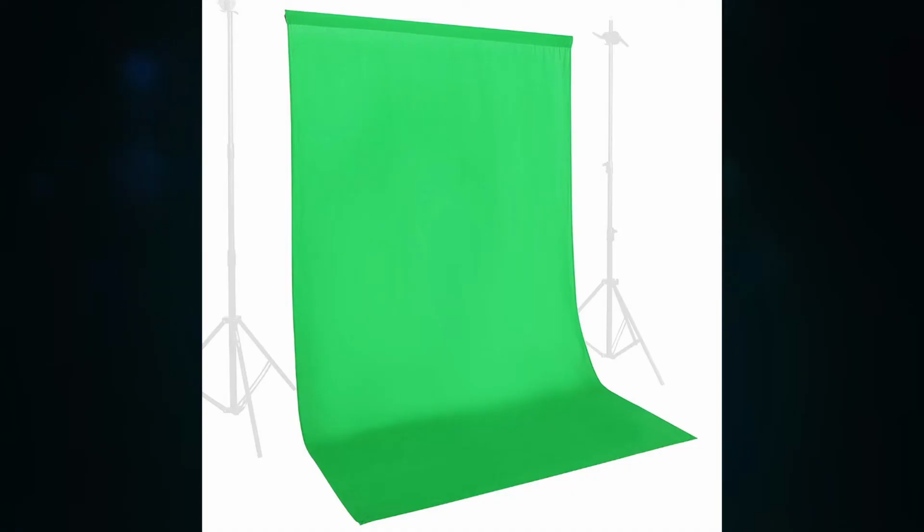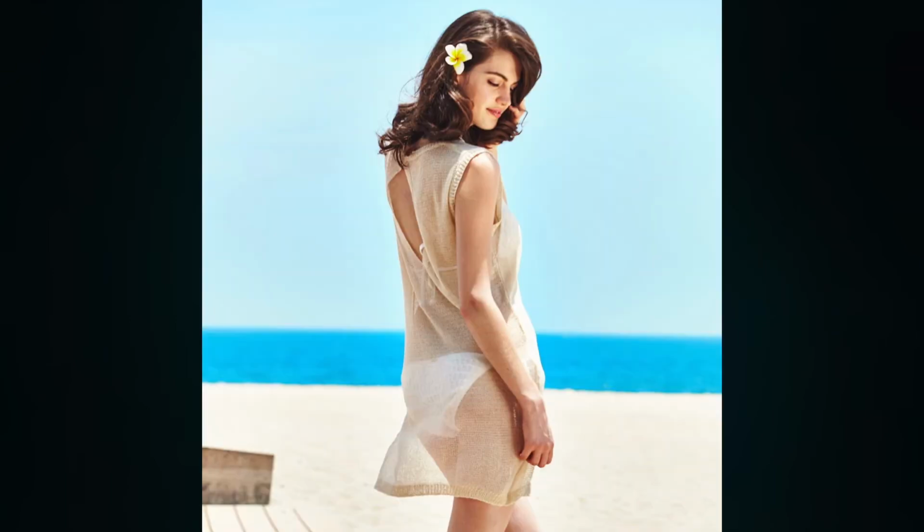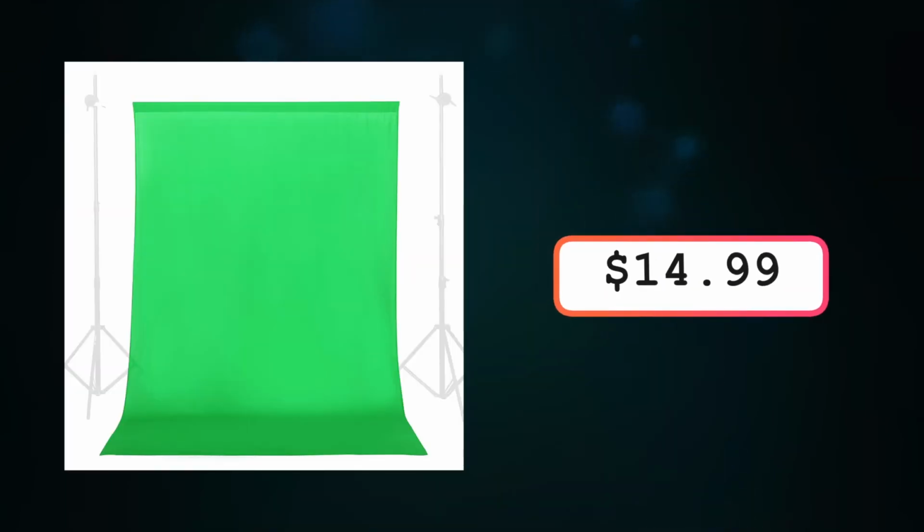So say you're at a wedding and the couple is really mad that they're not at the beach. This next gift is probably for them. So this is a 6x9 foot professional green screen. So you can hang the green screen and you can put a beach background in there so the couple will be happy. It's really good to start out with. It's on Amazon for $14.99, which is a great price for something like that.